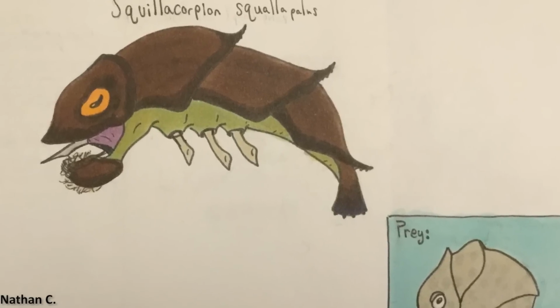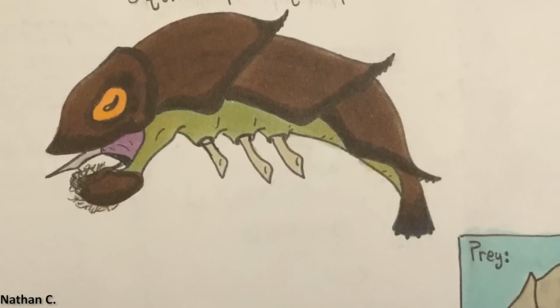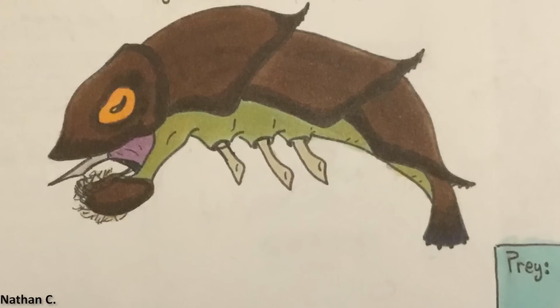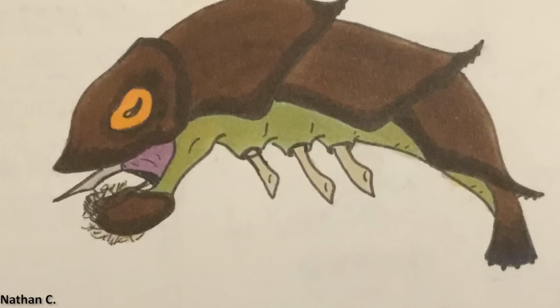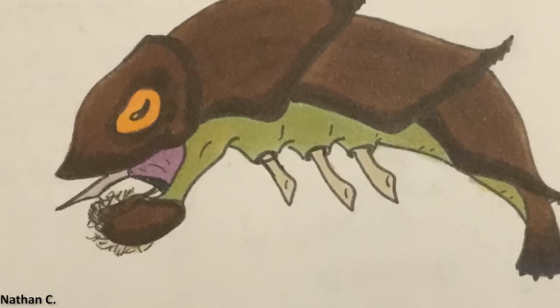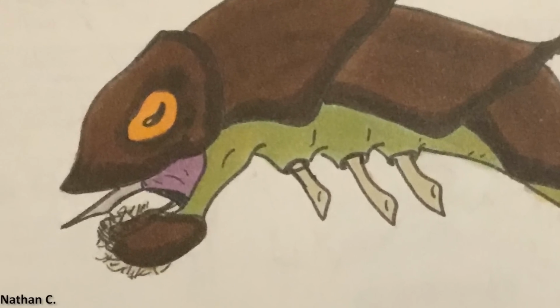Squillacorpion, meanwhile, walks along the beds of waterways and oceans, as well as free swimming, filter feeding for most of the year but then targeting larger organisms during the breeding period, climbing up nearby bone trees and piercing other dispeculates with their modified proboscis, injecting either digestive enzymes or even their eggs into the other organism.